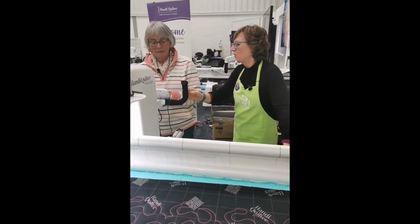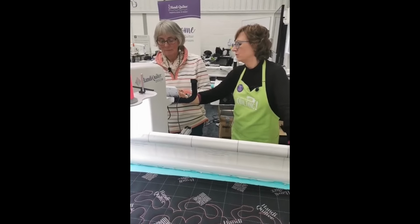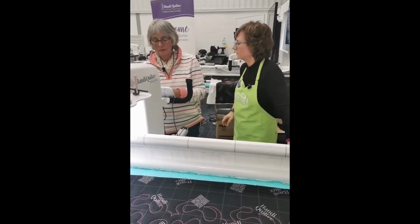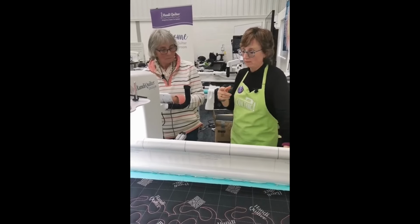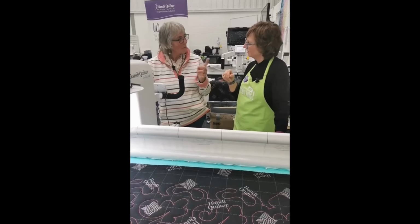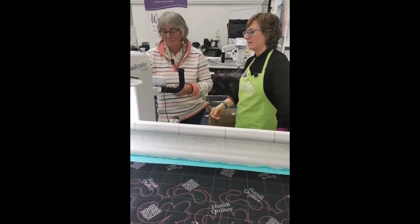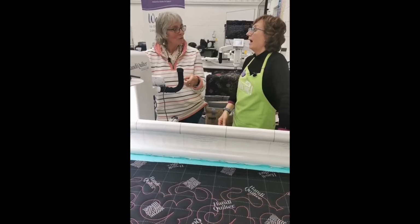So what we normally have it on is cruise with between 150 and 250 is what we normally have pantographs at. Is that speed? That's so when it pauses in those little points, it continues stitching. Oh, I remember you saying that last time you did my machine. See, I forgot that one. So I didn't set it up for you properly. No, but you did when you set it up. I did when I came over.